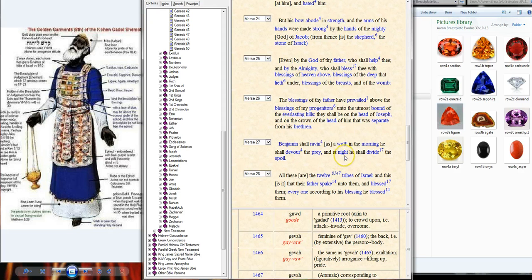And at night he shall divide the spoil. He's going to take and assign everything, all the spoils of the war, all the things that were taken in evil and wickedness are going to go back to those who rightly deserve it in his sight.